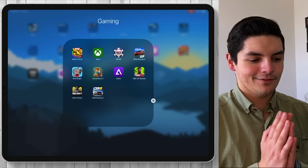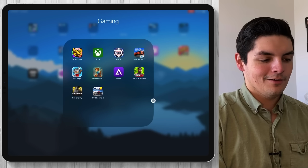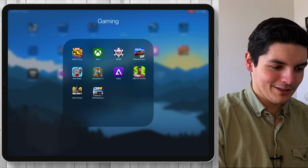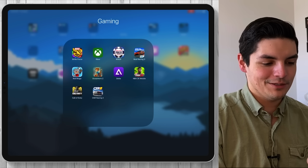My favorite, I guess I would say 2 or 3 games are Marvel Strike Force, World Series of Poker, and NBA 2K Mobile. I absolutely love these 3 games. These are the only 3 games that I really play.